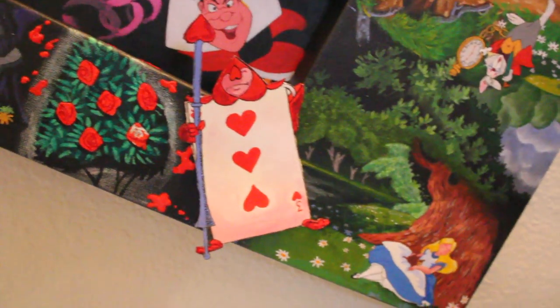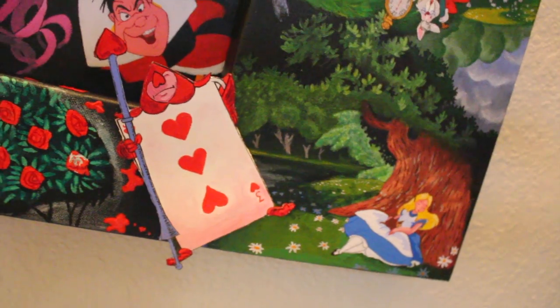I just wanted to make sure you guys got to see this because I haven't really posted, I mean I posted some pictures of it. See, there's Alice lying down. But I haven't really posted a ton of stuff yet. It's that cool 3D effect. There's some cool paint splatters everywhere from when they were painting the roses red.